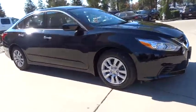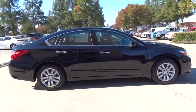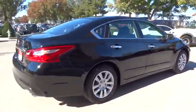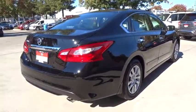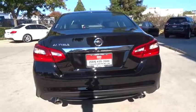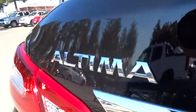2017 Altima. The Nissan Altima offers advanced features to make life easier, including push-button ignition, which comes standard. Combine that with a powerful V6 or efficient four-cylinder engine, 6 standard airbags, and over 5,000 quality and performance tests, and you'll see the Nissan Altima is made to drive and built to last.